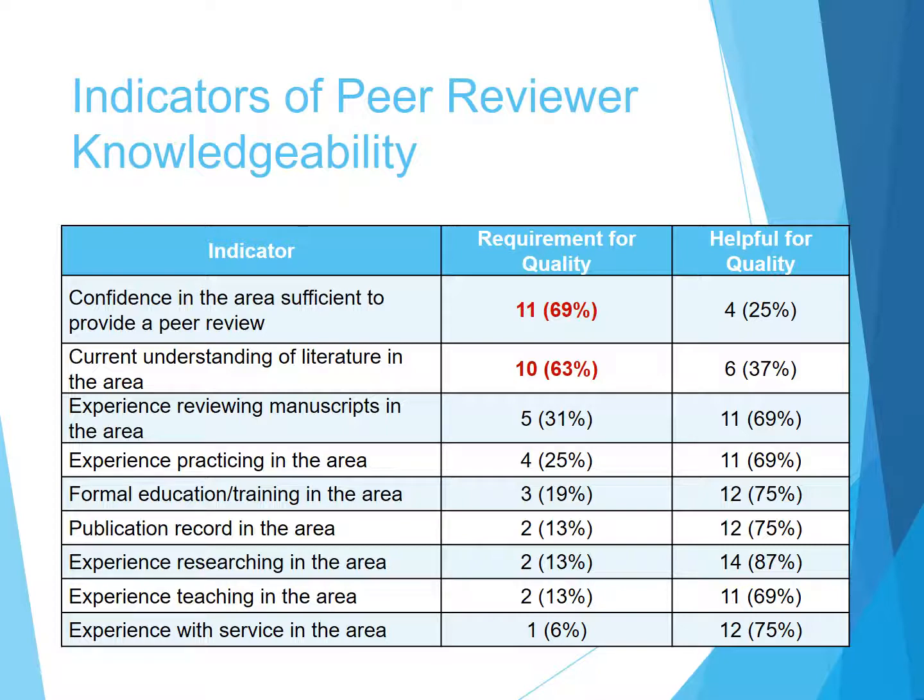The 2 pieces that are most important would be your understanding of the literature in a specific area, and then confidence in the area sufficient to provide a peer review. So this might be what you're thinking of when you're signing up to review for a journal. You often have to provide keywords or content areas. And so really think about, what content areas do you know the literature fairly well, have a good understanding of, and where do you feel confident? That would be the best place to start.